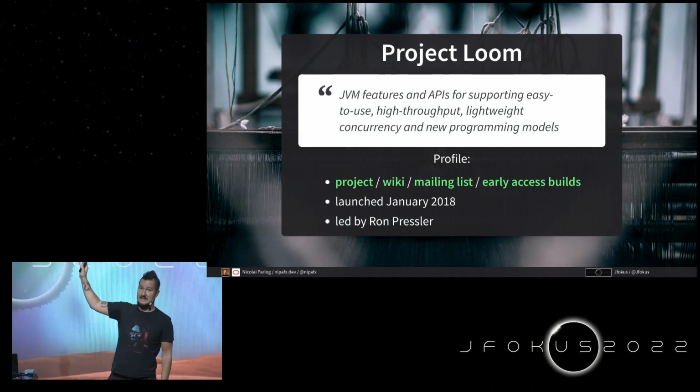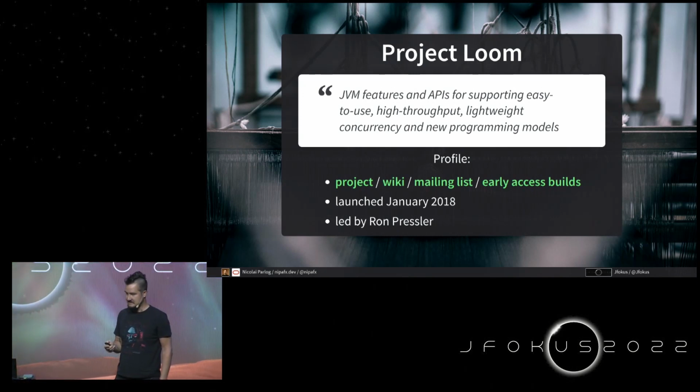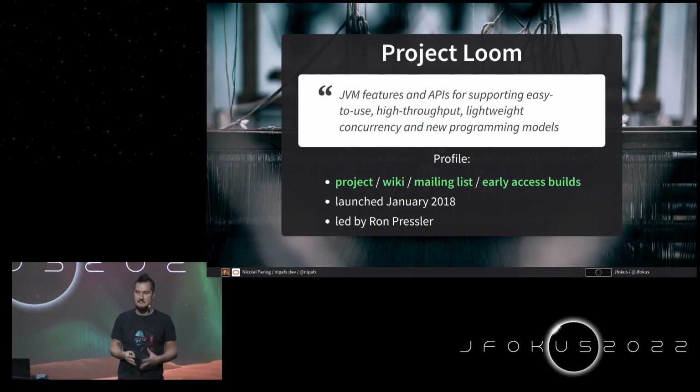That launched in 2018. And Ron Pressler already got it mostly done and wrote like half the comments on Reddit. I don't know how the man does that. It has been so much work, of course not only by him, but by a larger team working on that. And that's impressive, right? Valhalla started 4 years before that. This is faster than Lambda, for example, and way faster than Jigsaw. So we see some really impressive results really soon.